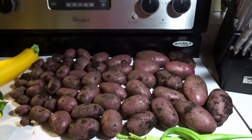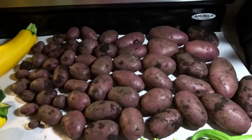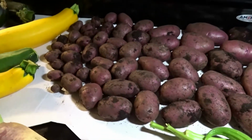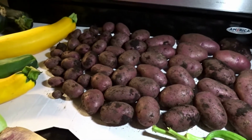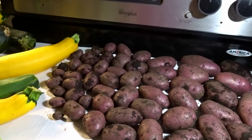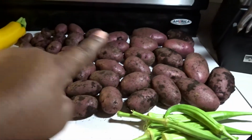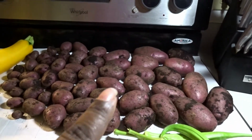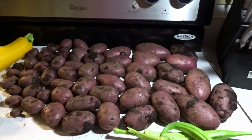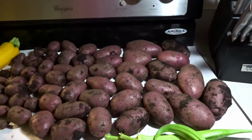Back here, guys, I'm going to tell you, I was not planning on turning out any bags of potatoes whatsoever. But I went to move a bag and saw some potatoes poking up. So I just like, oh, let me reach my hand down in there, and oh boy. This is all from a grow bag that had 3 seed potatoes. It had a bunch of eyes. So this is just amazing.